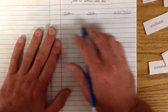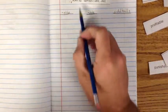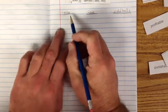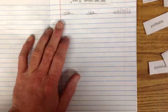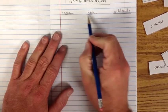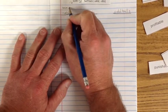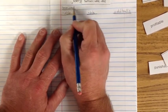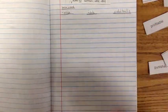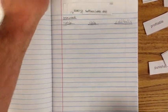Now, what is the difference between able and ible? Well, I'll tell you. There's going to be another lesson. Sort 53 is actually able and ible also, and it's going to have a couple other rules. But able and ible on 52, there's a difference between a base word and a root word. A base word is a word that is a complete word. It is complete. We don't take anything out. We don't add anything. So let's do that one first.